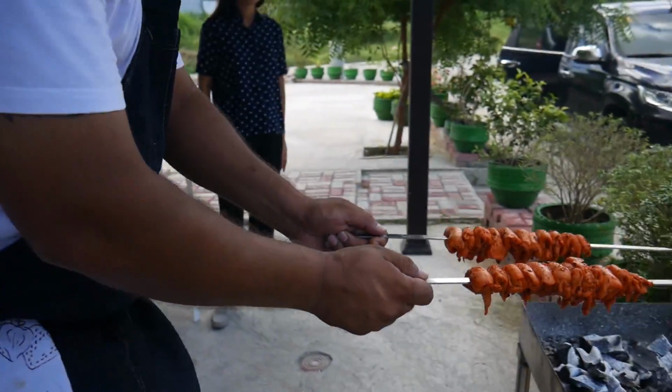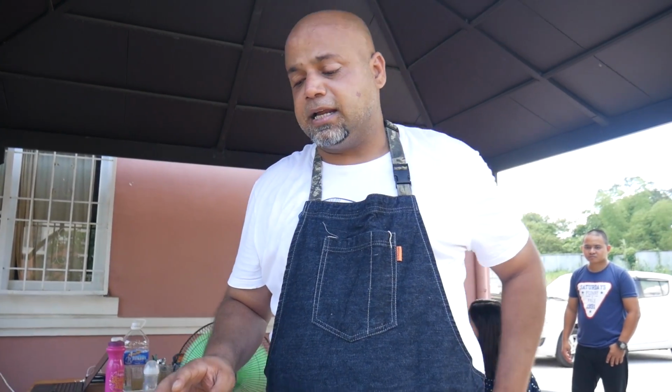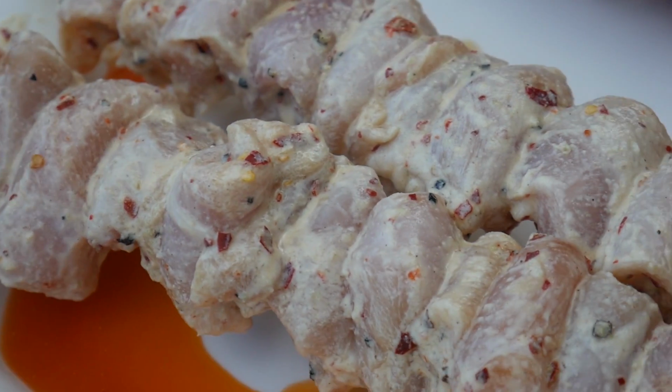So we'll put chicken tikka on the grill first, and then we're gonna put the cream cheese tikka on the grill. We are not a fan of marinating meats for a very long time. The reason behind that is that the meat loses all its juices. Spices take over. It is not juicy anymore.